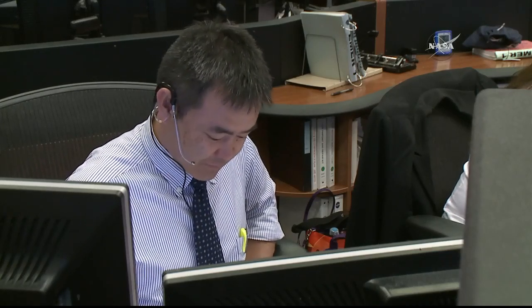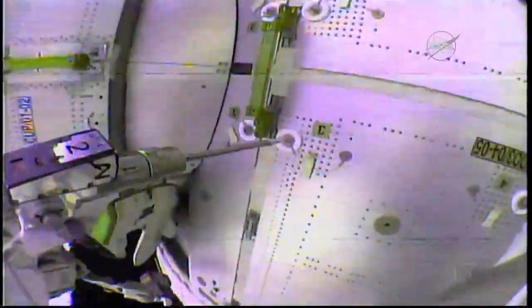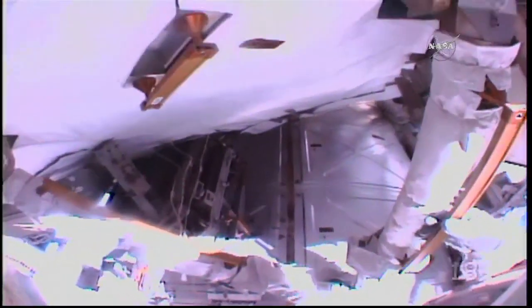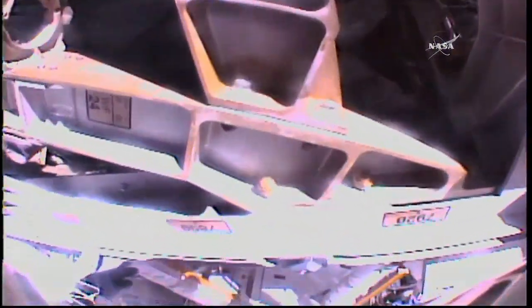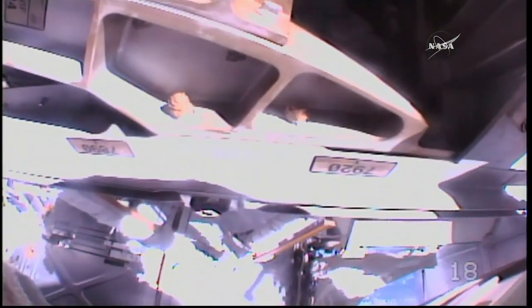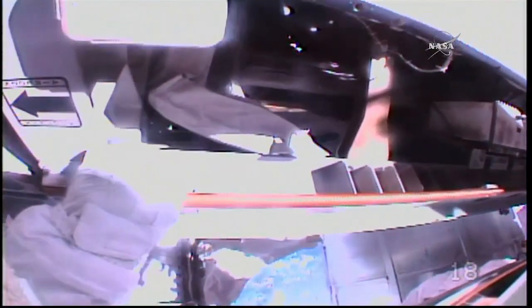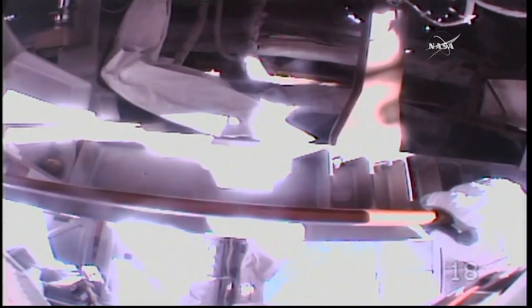Popping up to three. Panel 0405. Copy. And now the view from Ricky Arnold's helmet camera. He will be installing a portable foot restraint at the end of the Canadarm2 robotic arm for his work through the course of today's spacewalk that got underway at 8:33 a.m. Central, 9:33 a.m. Eastern time.